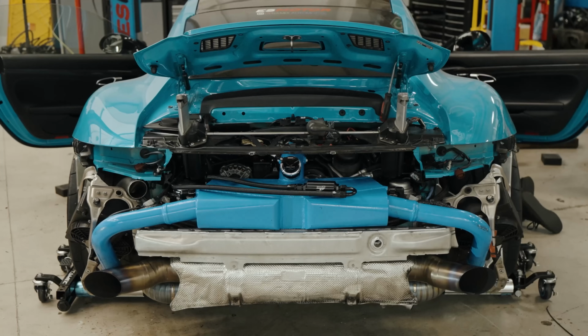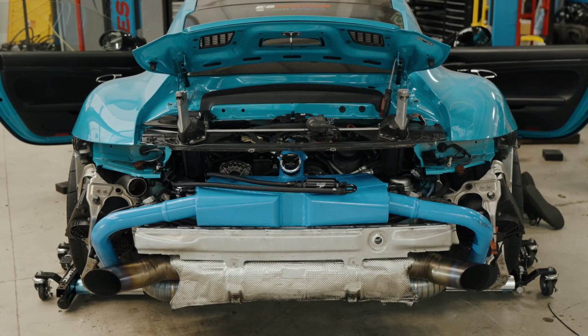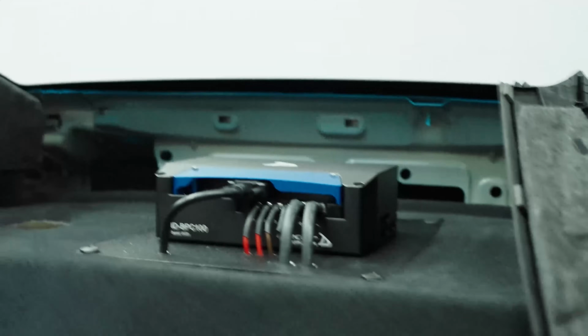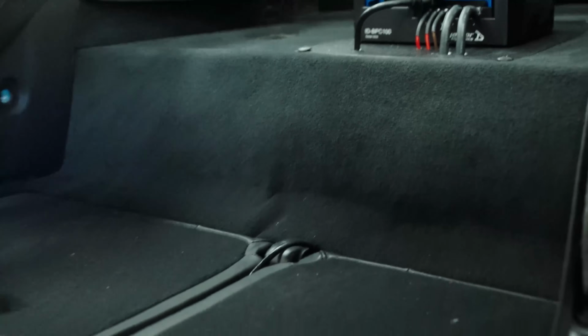And the other thing that we've added is the Injector Dynamics fuel system. So that's the ID fuel controller, along with the single brushless pump in tank. So that can actually run up to 2000 horsepower on pure ethanol fuel. So yeah, it's a very, very good setup.